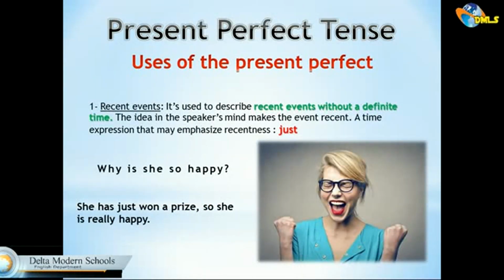So, let's talk about why we use the present perfect. We use the present perfect for talking about recent events, as we use it to describe recent events without a definite time. The idea in the speaker's mind is that it is just recent. A time expression that may emphasize recentness is just. As we said before, we have just finished reading. She has just won a prize here, so she's really happy. We have just answered the question, so we relax now.